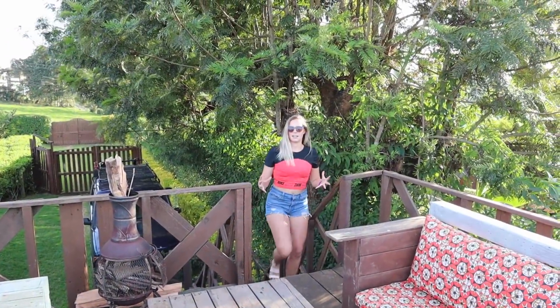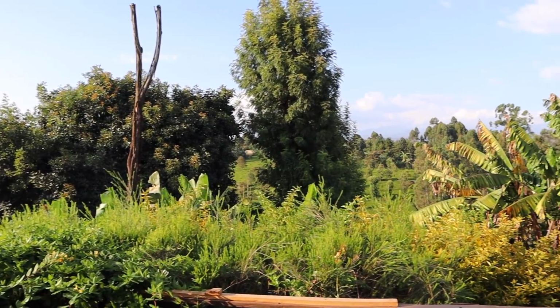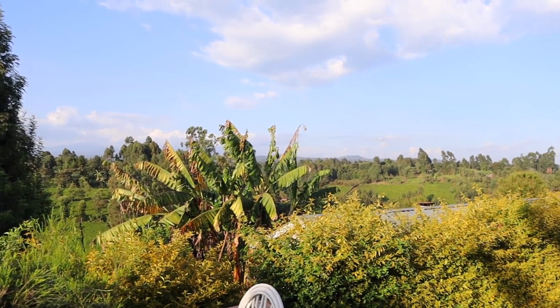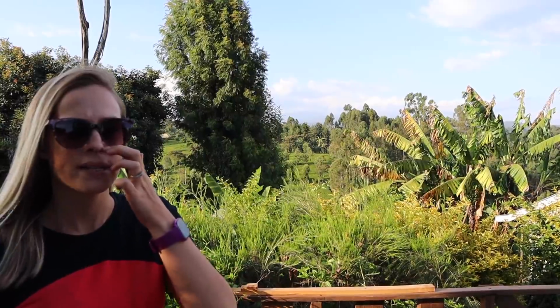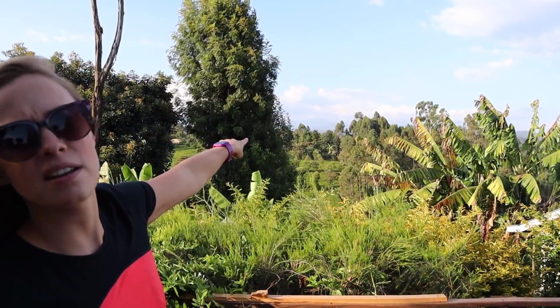This is the landing here. So tonight we're probably gonna start a fire, have some wine up here. Just look at the viewpoint. You can't see it right now because the clouds are in the way, but I guess in the morning, right through there is where Mount Kenya is. So remember when we first came in and I said this place is located in the middle of a tea farm? This is what I meant.